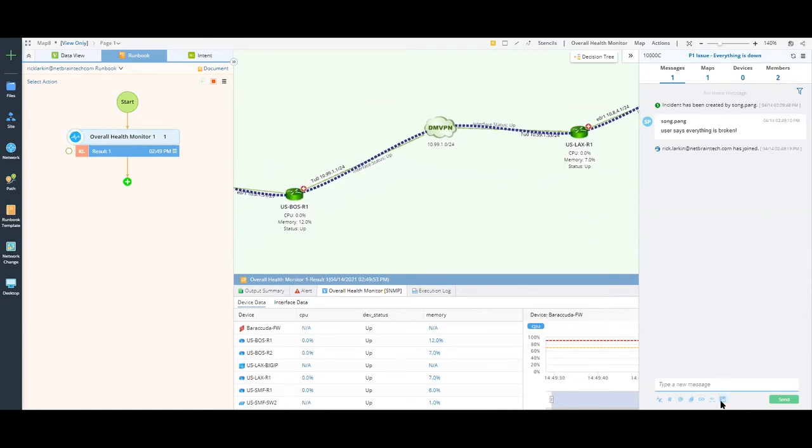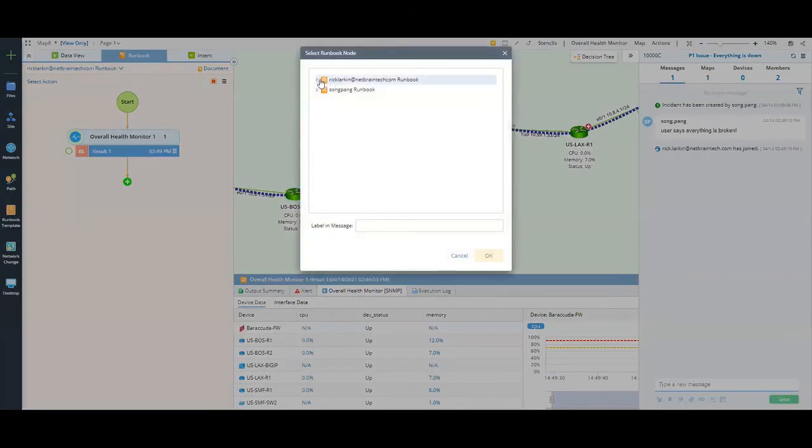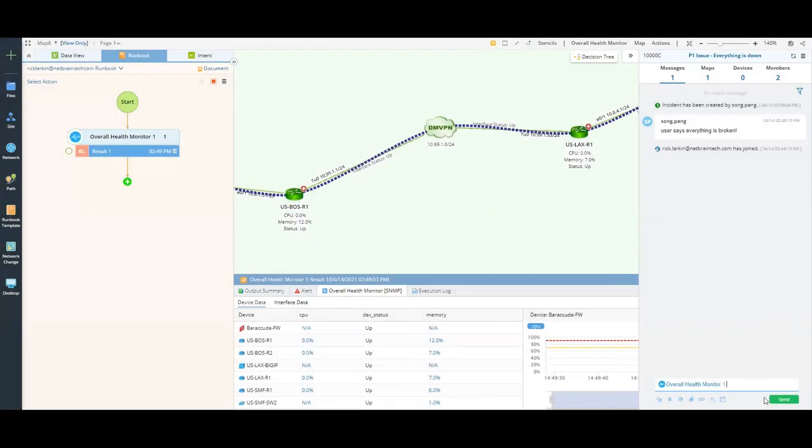So what I'm going to do is share that to the broader team. Do that right here. And I can even add a little note. And then as other people join the troubleshooting process, as they find data and want to share it, they can do that right here inside of this message pane. So again, this is just wonderful to have all this visualization.